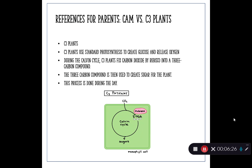References for parents, CAM versus C3 plants. C3 plants. C3 plants use standard photosynthesis to create glucose and release oxygen. During the Calvin cycle, C3 plants fix carbon dioxide by RuBisCO into the 3-carbon compound. The 3-carbon compound is then used to create sugar for the plant. This process is done during the day.